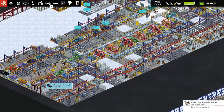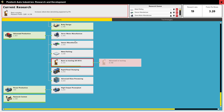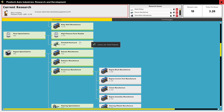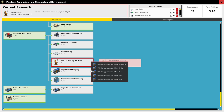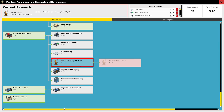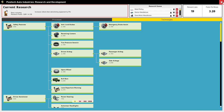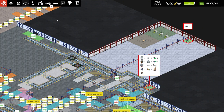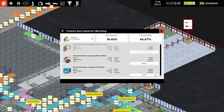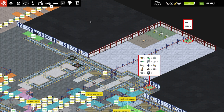If we go through things in a timely manner, as you can see here, we have almost all upgrades. We're finishing off the last few researches now. All the researches we're missing have to do with production, more or less. We got this one that gives you more money when you sell it. We also have a larger power plant that we could get. We've done all features to the cars, so that's no worries at all. We actually have not finished off our last cars. We might as well get the off-road body as well. While we're at it, we can go with another marketing campaign, which will finish it off even quicker. We'll go with the brand awareness campaign, TV for 12 hours.